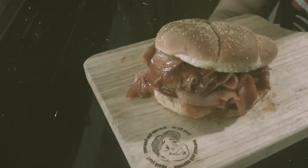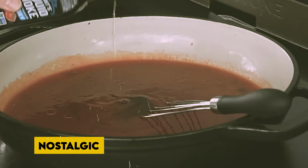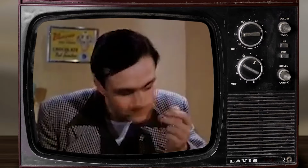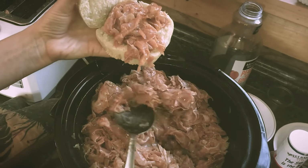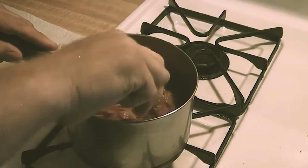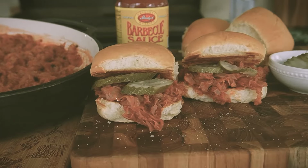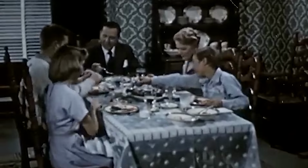Even today, chipped ham barbecue sandwiches carry nostalgic charm. Modern versions might feature artisan buns or homemade sauce, but the essence remains: a quick, satisfying meal built on frugality, flavor, and practicality. They remind us that even the simplest ingredients, when handled with a bit of creativity and care, can become a family favorite that stands the test of time.